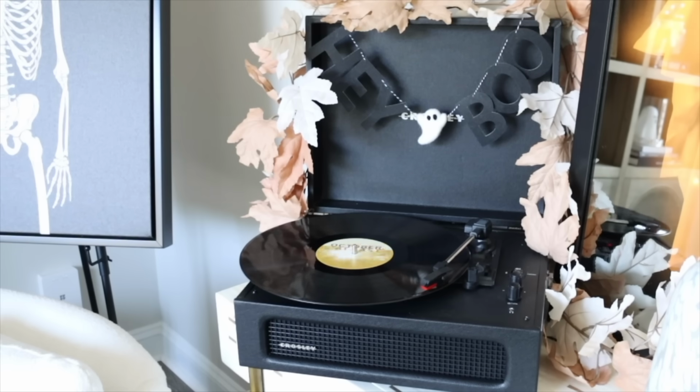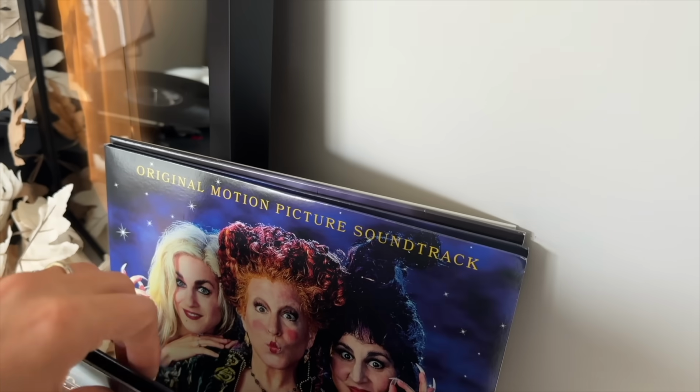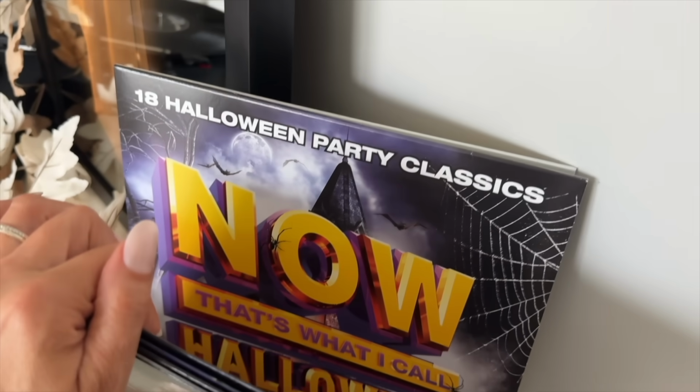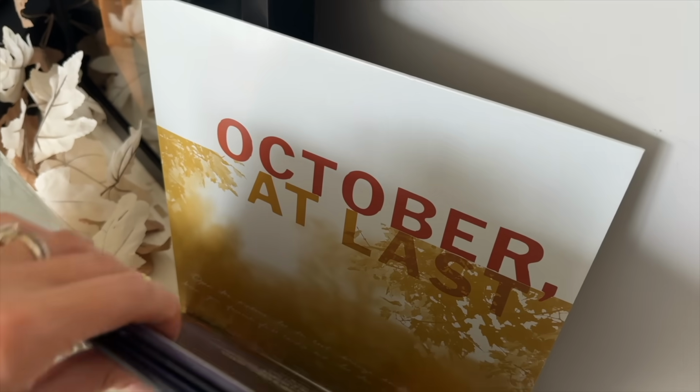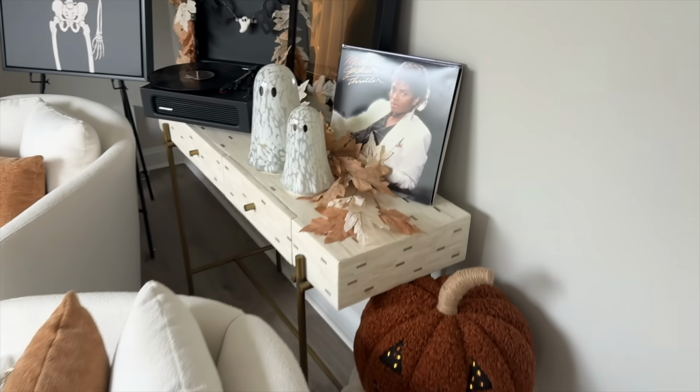records. I have Thriller here, which is one of my all-time favorite albums. Then there is the Hocus Pocus soundtrack. Now that's what I call Halloween. And then for just some laid back sounds, October at Last. And that was one that I just got this year from Target. It's a really good one.